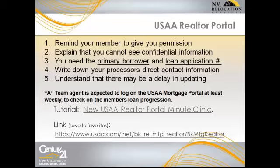Also understand that there could be a delay in updating. It's dependent upon how busy USAA is and the quality of the processor. They're building out using this tool just like we are, and they have people who are really good at it, and they have people that are mediocre at it. So let's keep supporting it, checking it, and using it as a communication piece.